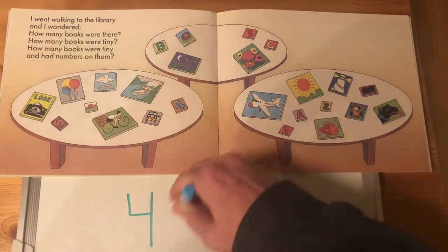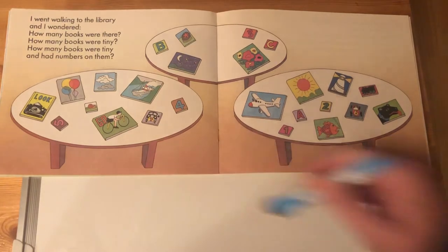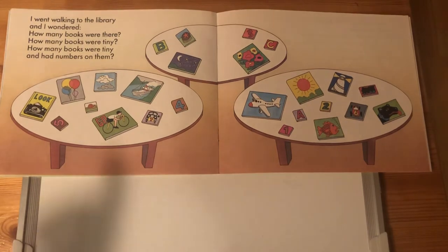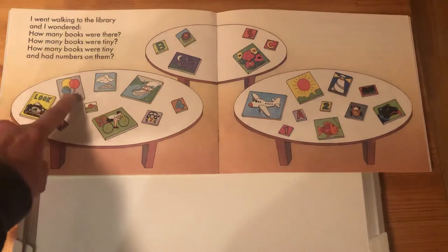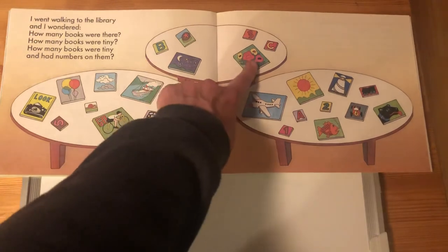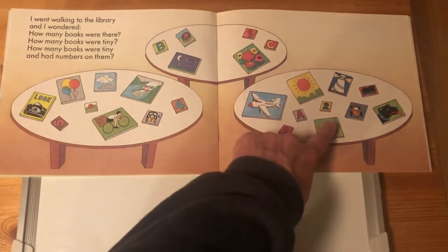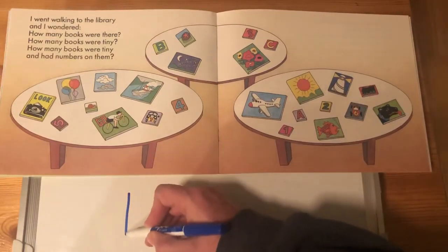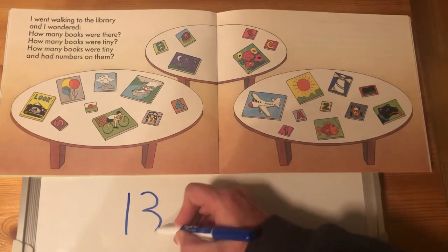This is gonna be our last page of this book. And I'm going to do a challenge problem for you. We're going to count how many big books and how many little books and find out how many there are all together. Let's count our big books first. 1, 2, 3, 4, 5, 6, 7, 8, 9, 10, 11, 12, 13. We have 13 big books.